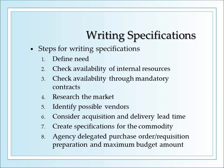You'll also need to consider the acquisition and delivery lead time. At this point, you should be ready to prepare your specifications. And finally, based upon the spending amount, you'll need to prepare the agency delegated request for quotations or the purchase requisition and determine the maximum budget amount.